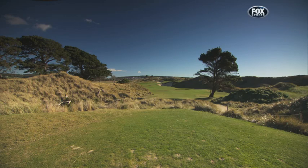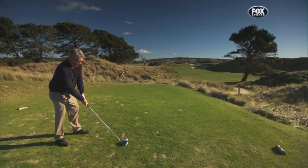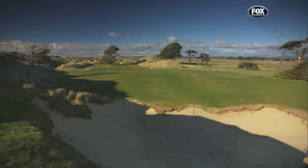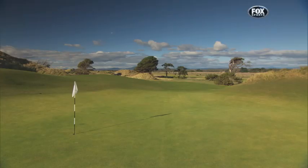The first of the feature holes is the par 4 fourth. The bigger hitters can fly the bunker embedded in the dune on the corner and try to reach the green, but that carries huge risk. Most will play short of the bunker, leaving a blind approach, or drive left of the hazard to open up the green.